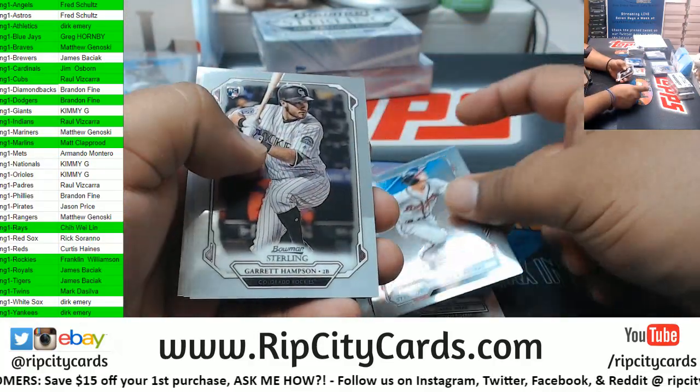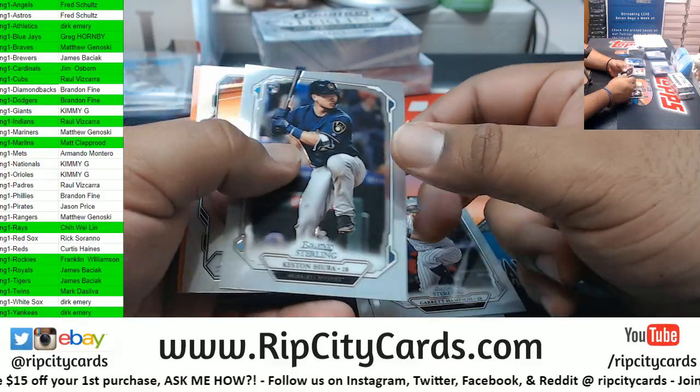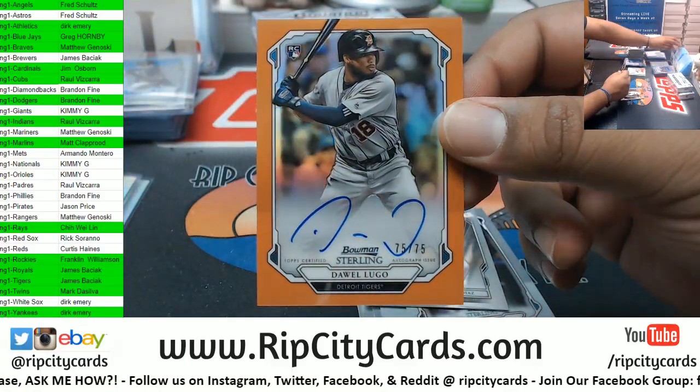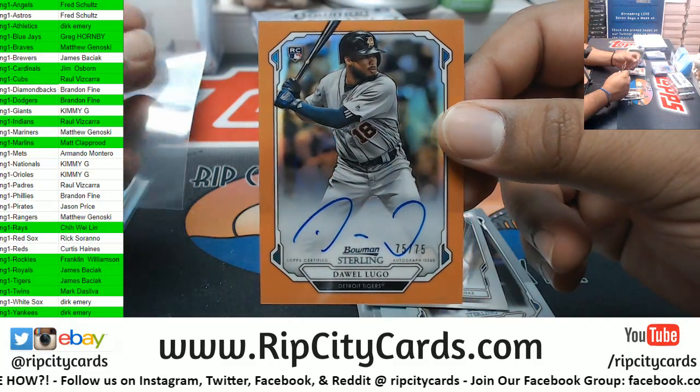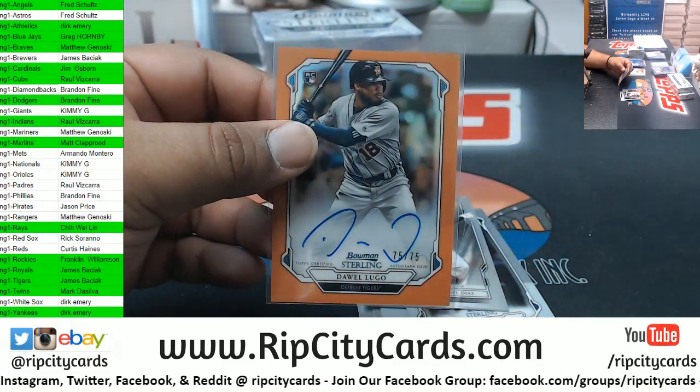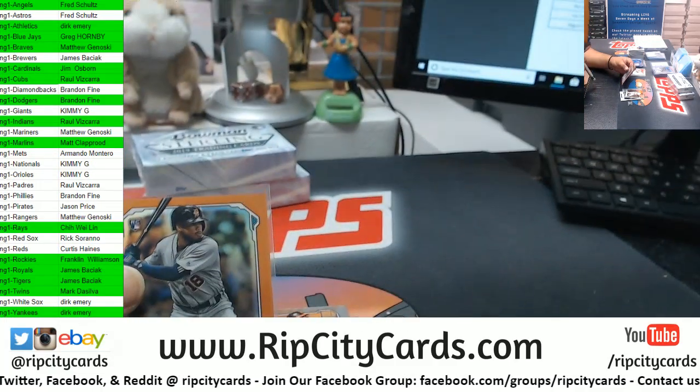Mice Tigers, Waters Braves, Hampson Rockies, Hero Brewers, Diaz Orioles, Dewell Lugo, 75 of 75 for the Tigers. Rookie auto, very nice.